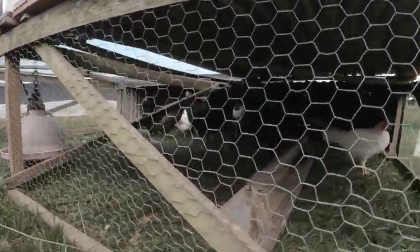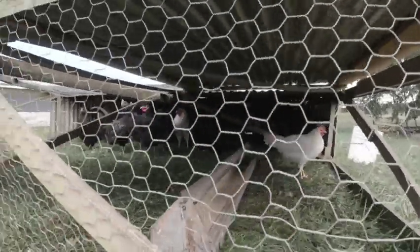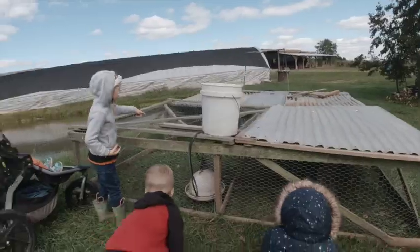Those are dark yellow feet. Yeah, they've got really dark yellow feet, don't they? Mm-hmm. That white one?